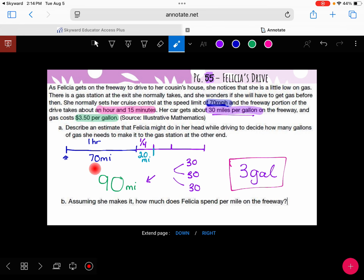This is all math that you can do in your head. You don't have to use a calculator with it. It is okay to estimate to get things close enough, especially if we go on the side of maybe a little extra. Maybe we have a little more gas than we need. Again, because I don't want to push it home. I'd rather have a little bit extra.